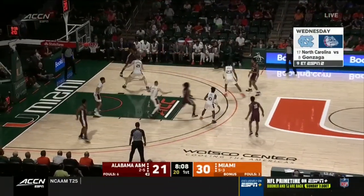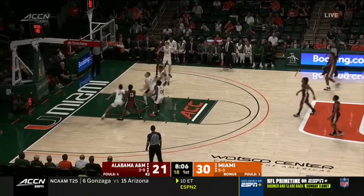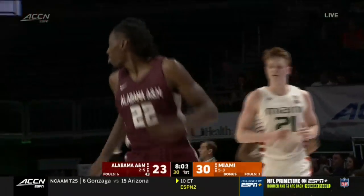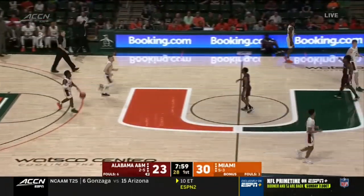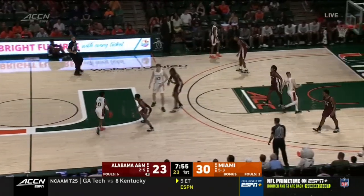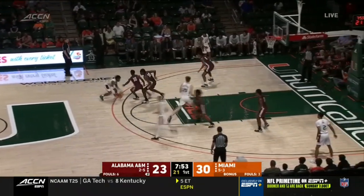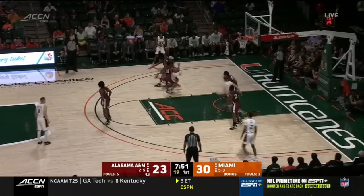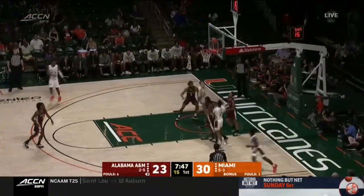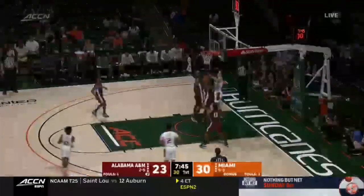Here's Parham. And Sism. Baseline jumper from Jerron Sism. As you would imagine, Malcolm, a number of players on this roster for Dylan Howard coming from the state of Alabama. Sism's one of them. Well, I've been impressed with their spacing. They've gotten a lot of nice looks with their nice spacing on the offensive side, and they're doing a nice job making the extra pass, Alabama A&M.